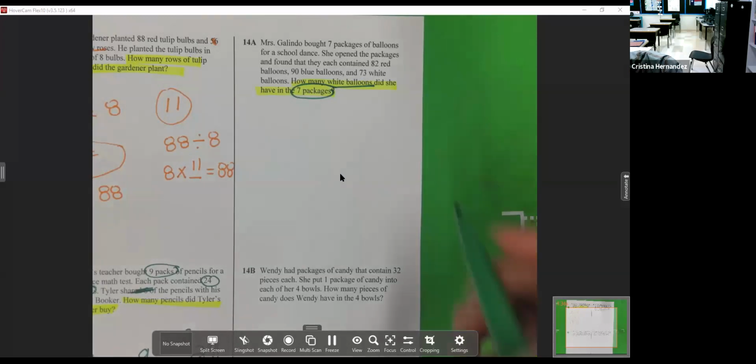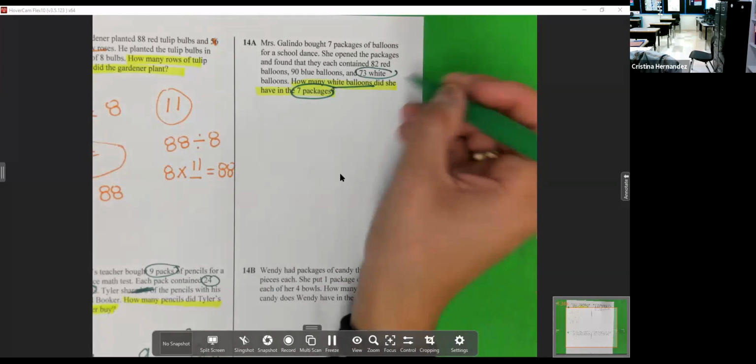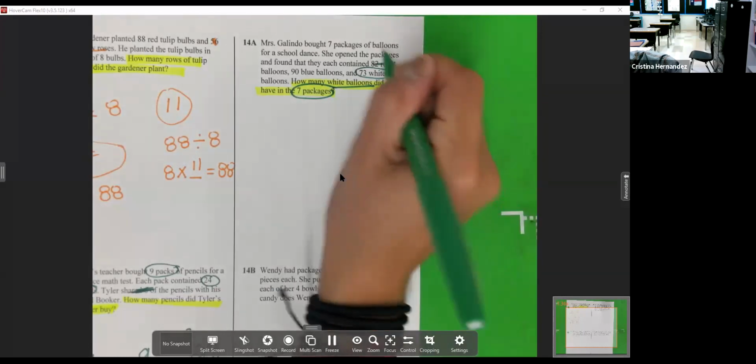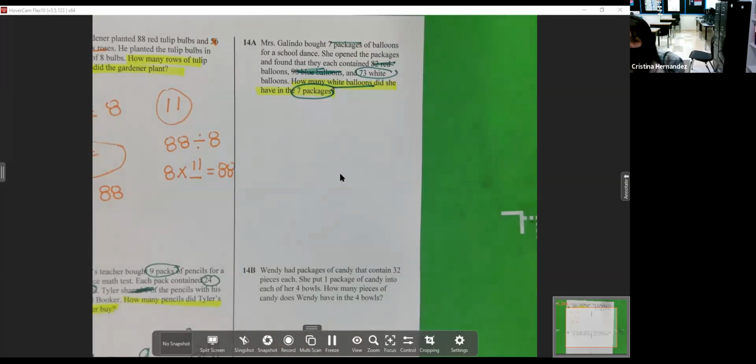And Natalie said 73 balloons, because we're looking for the number of white balloons. I don't think we need that 7 there. We can get rid of that 90. So, what can we set up here?